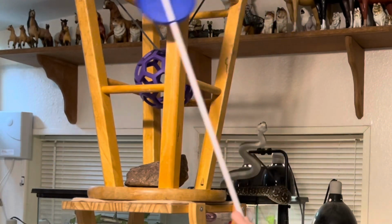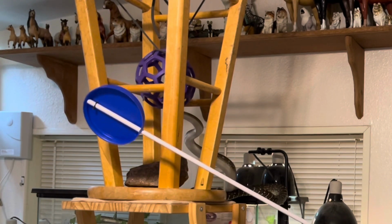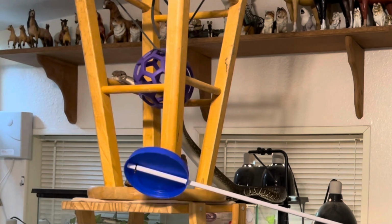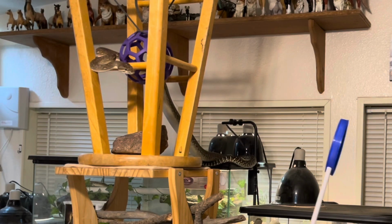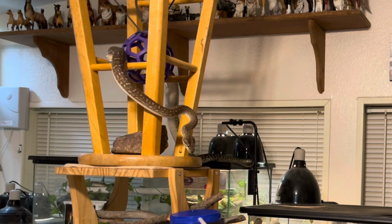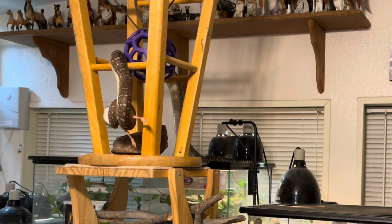Do you want to come back up here? Okay. So once he gets back on here, then I can scoot it back in front of his enclosure. And then it'll be easier to put him away when I'm ready to do that.